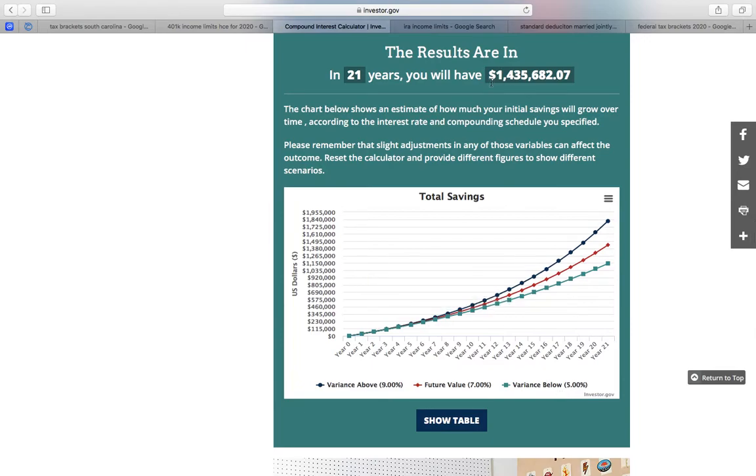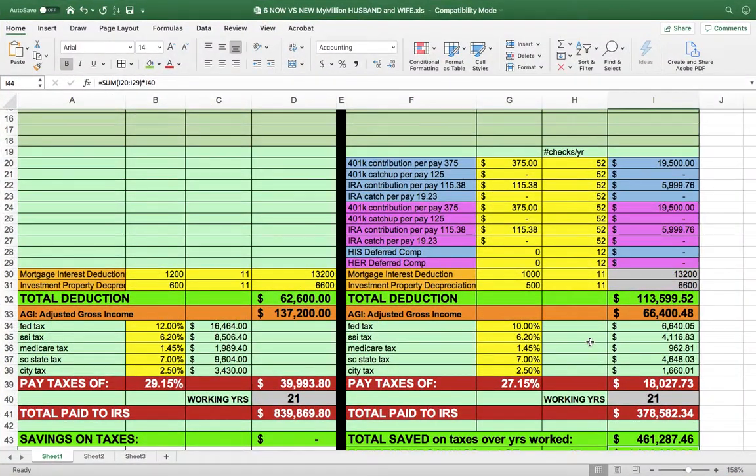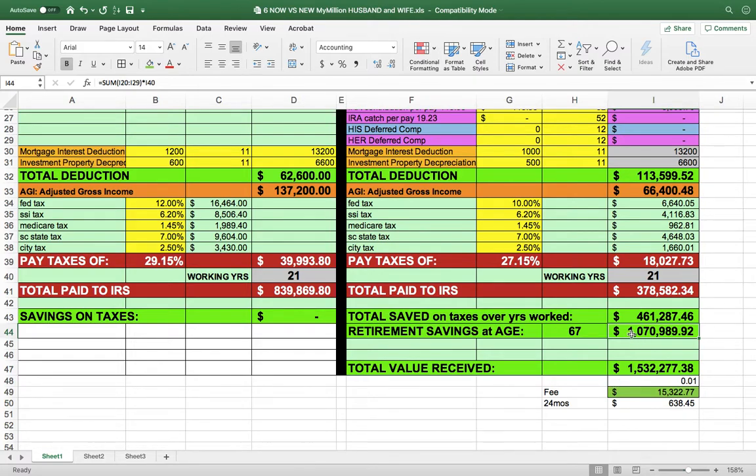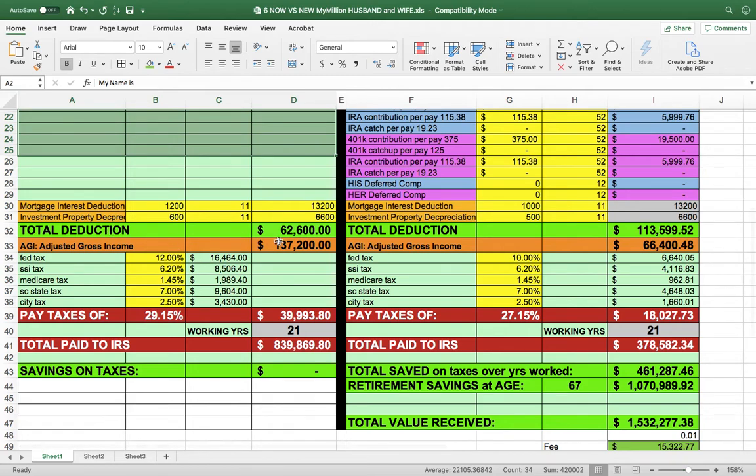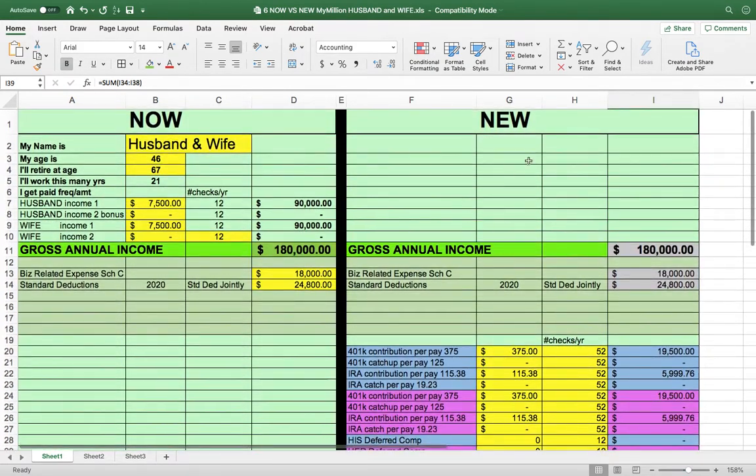All right, so in 21 years you'll have 1.4 million. Okay, so if you just save it, it's $1 million. If you let it compound at about 7%, you could end up with an extra $400,000 there. All right, so that's it in a nutshell, and we can work with you if you want to understand what you're doing now and why you're paying so much in taxes, because your deduction is okay, but you're still showing a lot of money and paying, in this case, $40,000 a year. And you want to cut that in half if you can. Okay, so these are some of the ways to do it. All right, look forward to talking with you. Hope that was helpful.